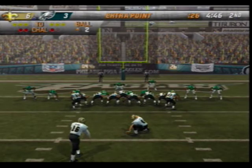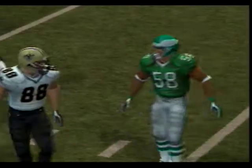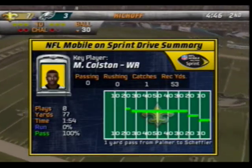Number 16 comes in for the extra point. The extra point attempt is good. No matter what kind of field position you start with, as an offensive player, you got to be thinking touchdown. These guys kept their eye on the end zone, and that's exactly the kind of drive they were looking for.